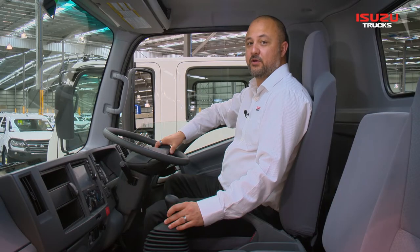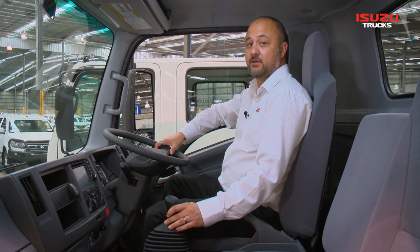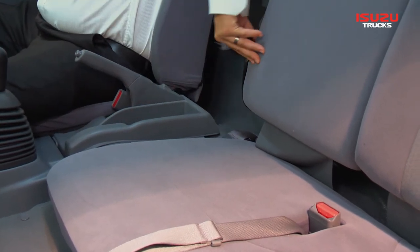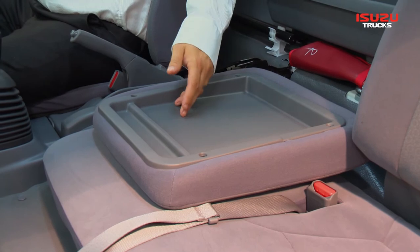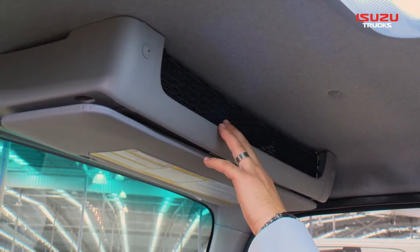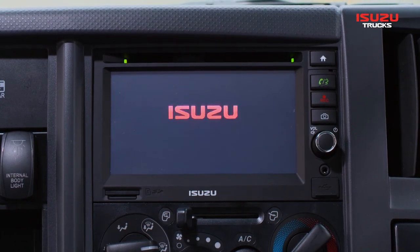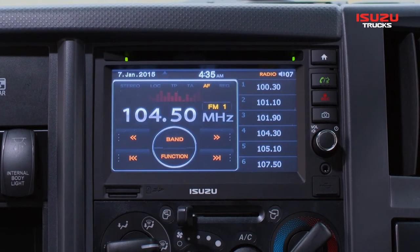Inside the Isuzu ergonomic cab, the service pack lineup comes with either a manual or an AMT transmission. Storage options include the center console, the rear seat tray, or the overhead storage compartment. Also, as standard across the range, we have the digital audio visual equipment unit.